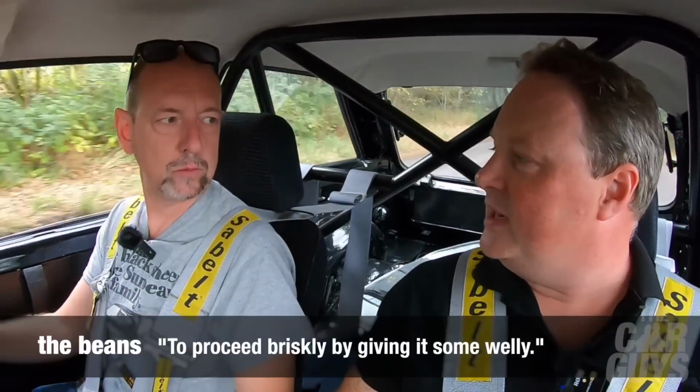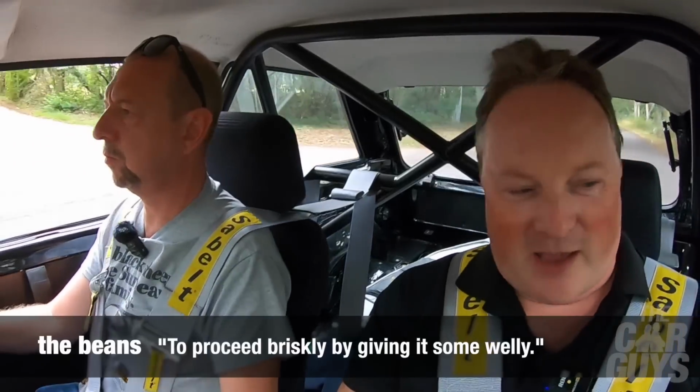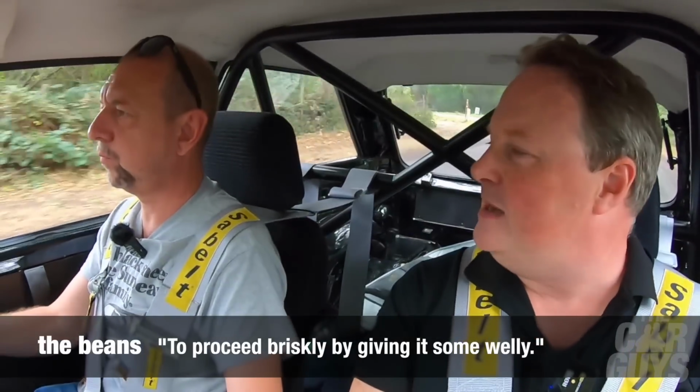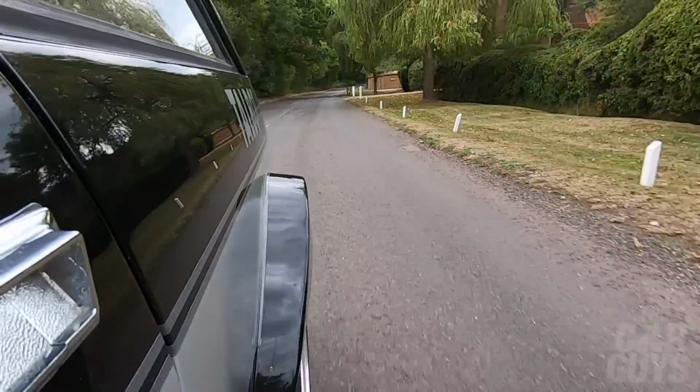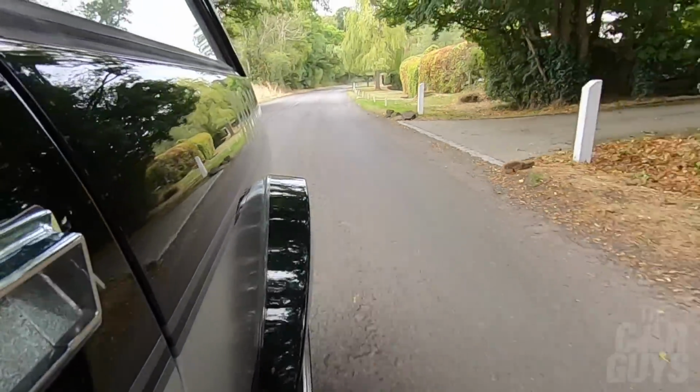Yes. Do you know what I've just realised? Go on. We haven't done any beans yet. Oh. We need to do some beans in the Talbot Sunbeam Lotus. Right, second gear. Here we go then. Okay, you ready? 2,000 RPM. Ready. Maximum beanage, yeah? Yep, full on.